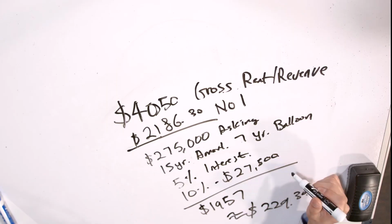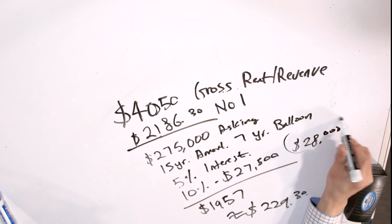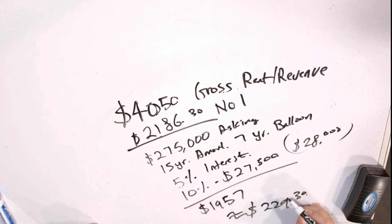$27,500 down payment. I got you, buddy. So my partner ended up footing the entire bill. In fact, she ended up putting $28,000 to cover the closing costs as well. Pretty darn cool. And this partner ended up getting 50% of the deal. So we created an LLC, and she had 50% of the LLC and I kept 50%. What that means is that the cash flow, the equity, and the principal, we get to split half-half. So of the $229.30, I get to keep half of that, and my partner gets to keep the other half.